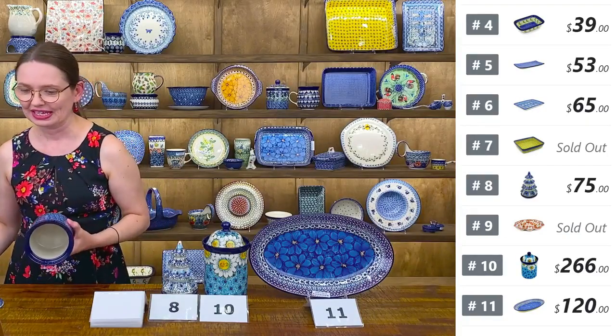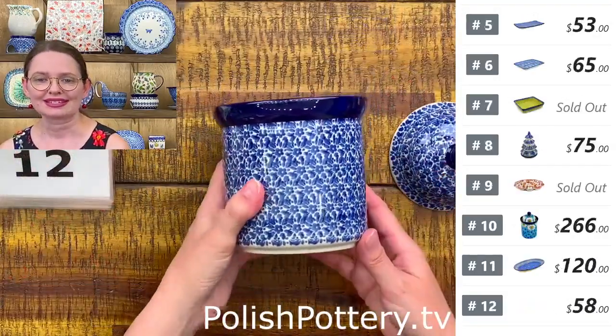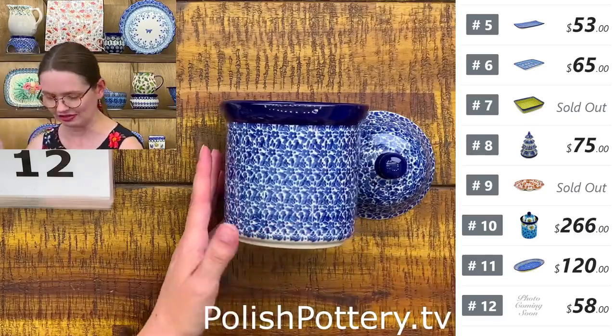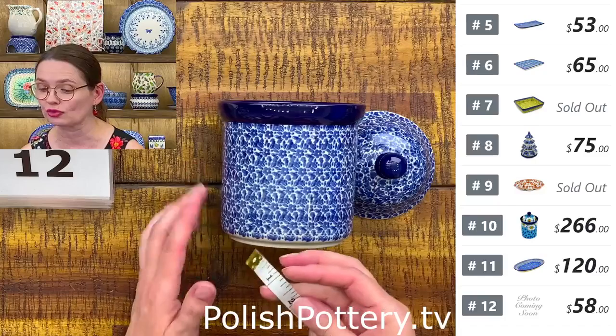Here I have, oh, I love this one too. This is a tiny canister. I love this size as well. I would definitely use it for cookies, but for salt, for sure.